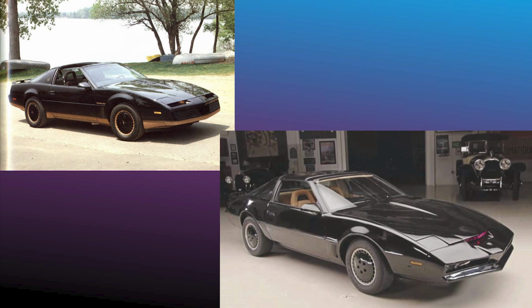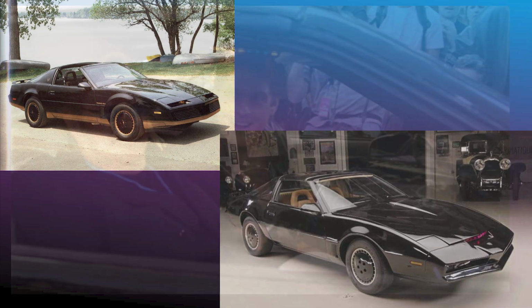Just to sort of show you, that's a base 1982 Trans Am, and that's KITT, of course. You can kind of see where they just sort of pop on a piece over the headlights, down below the headlights, to sort of extend the hood, and otherwise the paint job and some of the interior stuff, it's pretty much a Trans Am. I just really quickly want to show you Glenn Larson and talk about him really quickly.